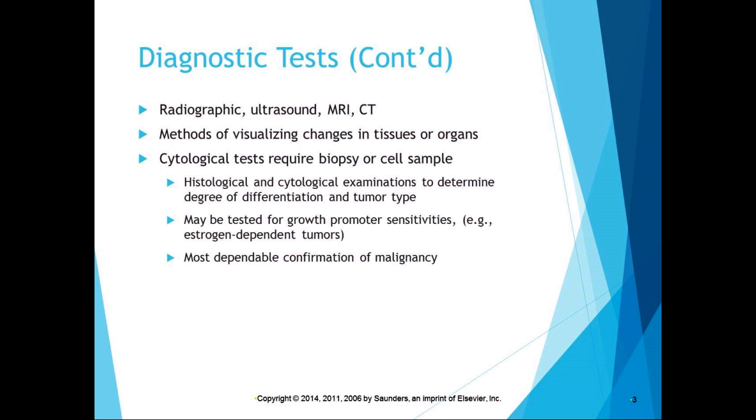Once they're trying to visualize changes in tissues or organs, they're going to use x-rays and ultrasound and MRIs and CT scans. Once they've localized a tumor, they might use cytological tests that require a biopsy or a cell sample. Basically, they get a sample of the tissue and look at it under the microscope. The tissue might be tested for growth promoter sensitivities.